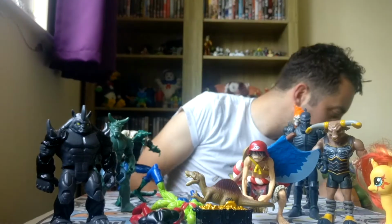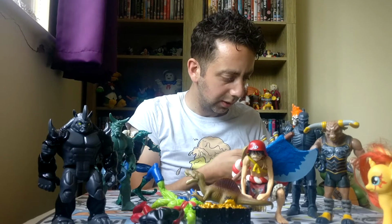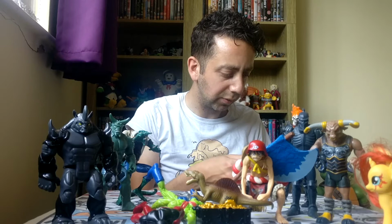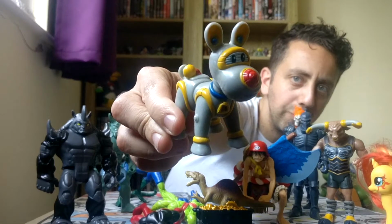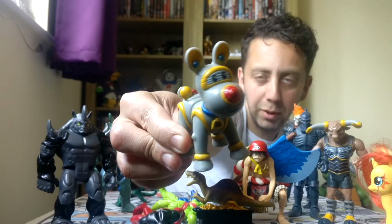Put that there. Got this dog, Alliance Atlantis, and it's Mattel 2005. Can't remember what it's from, but it just looked familiar, so I picked him up. It was like 20p. I thought 20p, I might as well just pick him up.